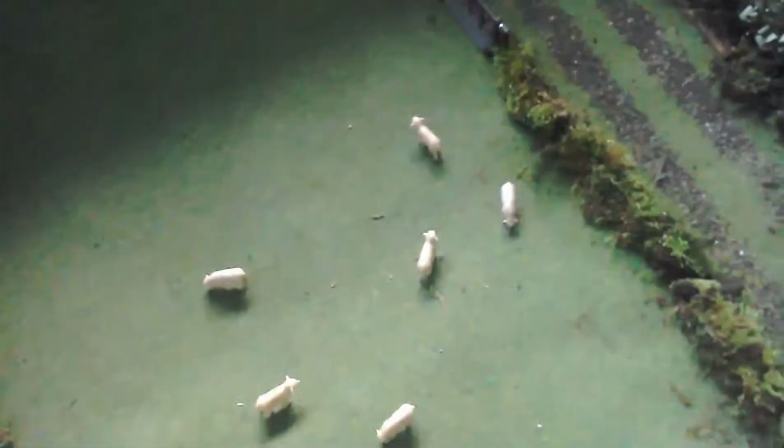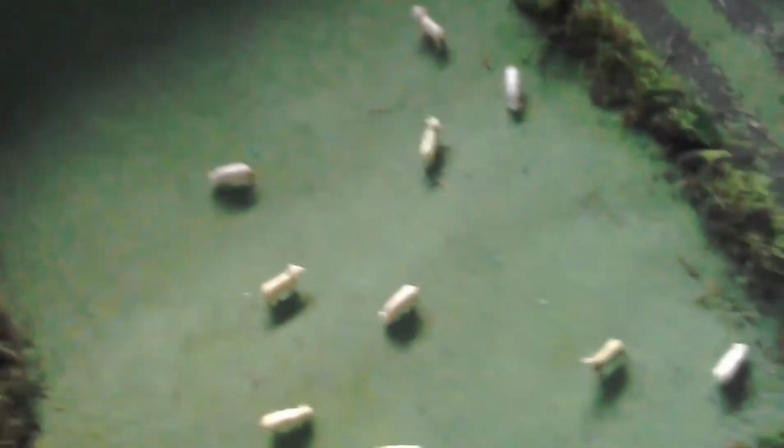We've got a few sheep with a Charolais up here. They've all been tupped now, hopefully, and will be lambing. Down here, we've got the sheep handling unit, which is pretty dormant at the moment. Nothing going on in there at all.